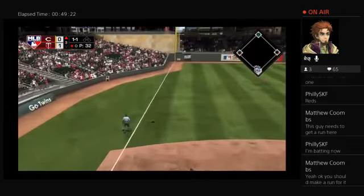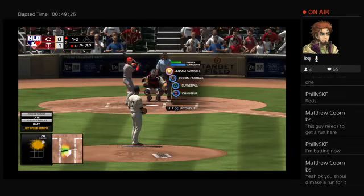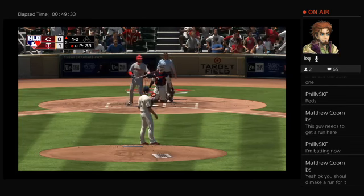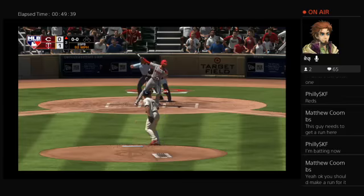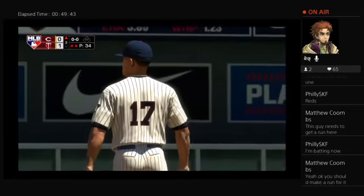High and deep down the left field line. And that will end up a foul ball. The 1-2. And he swings on top of one here and chops it foul right at home plate. A swing and a miss for out number 2, and a ball he had no chance of making contact with.